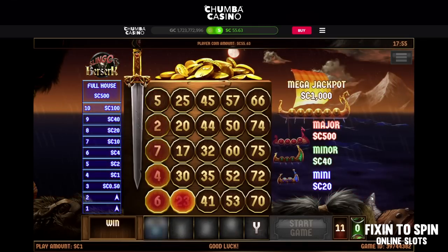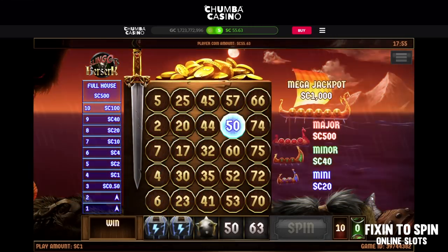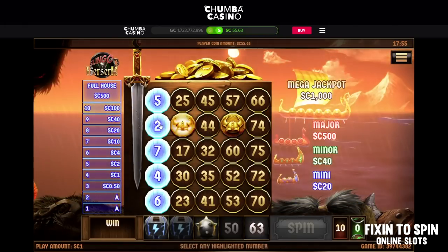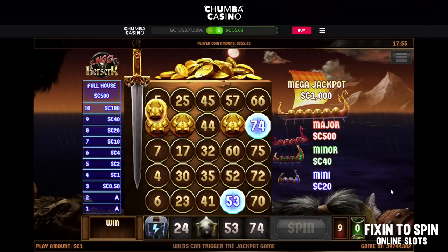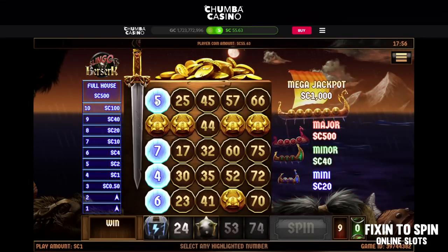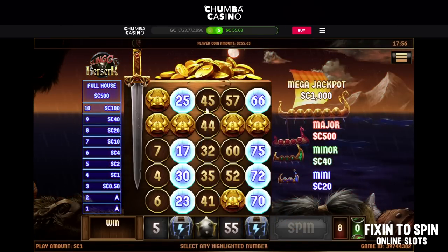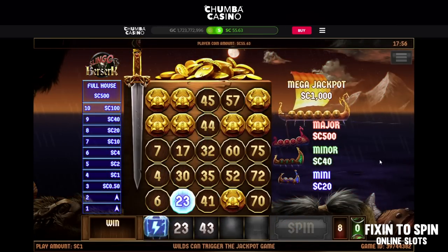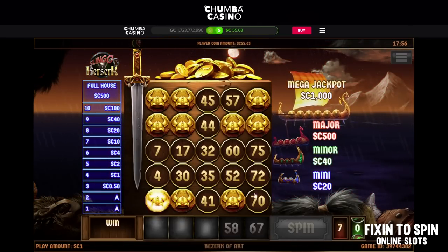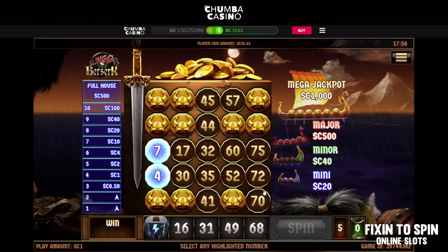Let's get some good Slingo balls here. Ooh, that's a good start. Okay, let's go here and here. That's good. And that's a blocker, right? Let's go here. That's good, that's good. Here and here. Let's go here. Another blocker. I don't know if that hurts or helps. I don't think it helps.